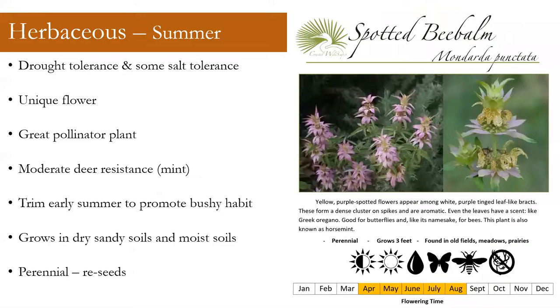Later in the summer, spotted bee balm is our only native bee balm on the coast. You might have seen the other bee balms that are more these little puffs of pink flowers. This one has a different structure to the flower. It's almost like a tiered cake or something. And it has these kind of airbrushed, almost showy leaves right below the flowers. And each of the flowers are these tubular flowers with spots on them, hence the name spotted bee balm. Great pollinator plant. This one is a mint, so again, it has some deer resistance.